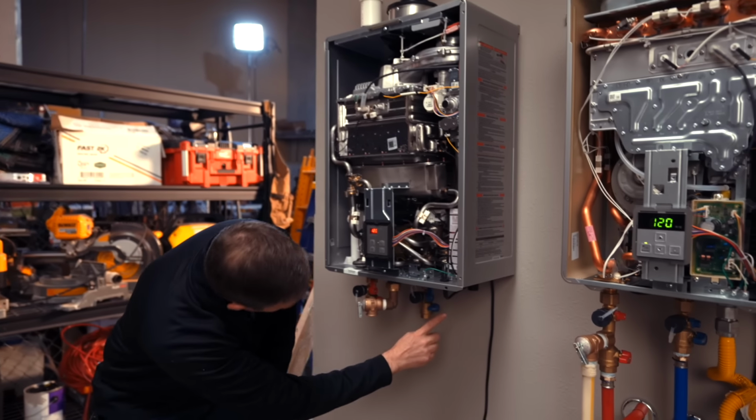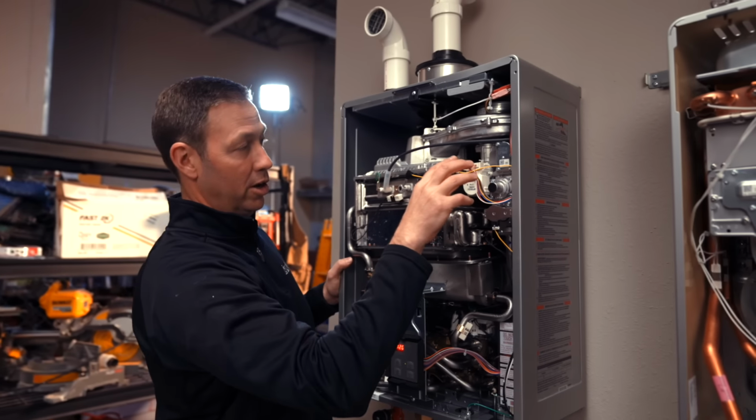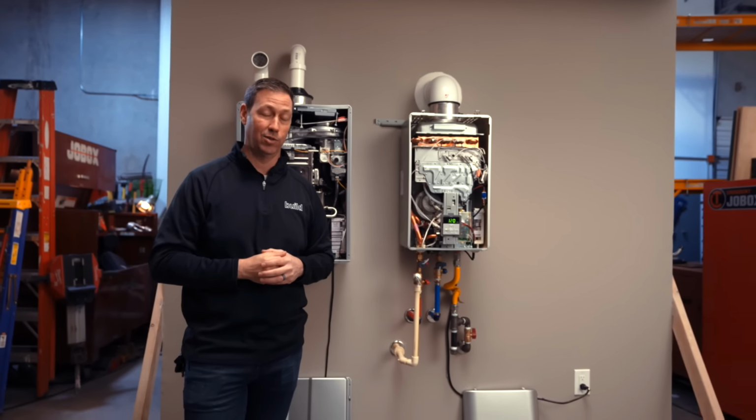On these condensing models like this Rinnai, here's your gas line coming in. And in combination between their technology on the regulator and the turbofan, they can actually draw the gas through the line. So in many cases, you won't need to upgrade your gas supply.